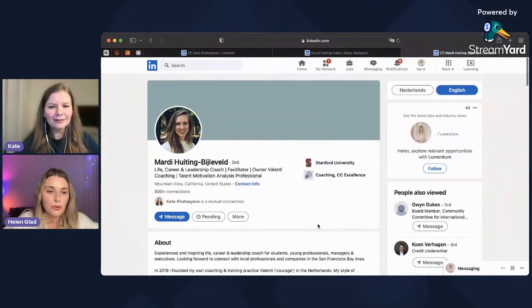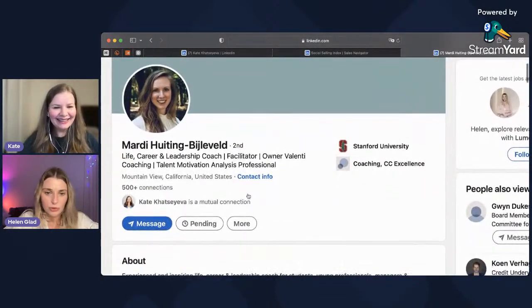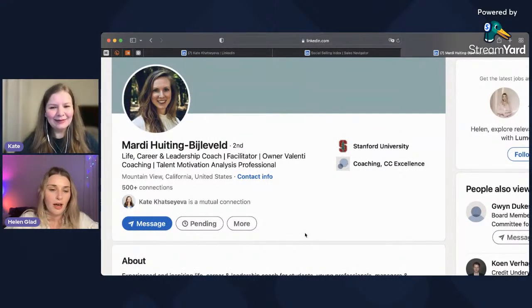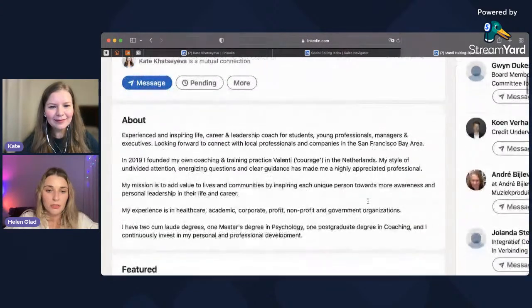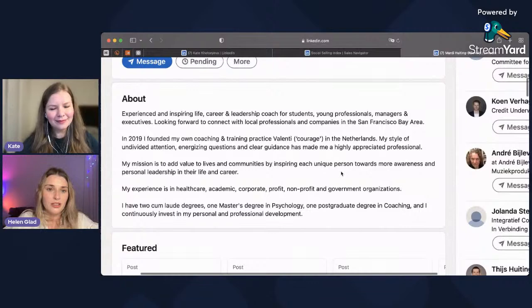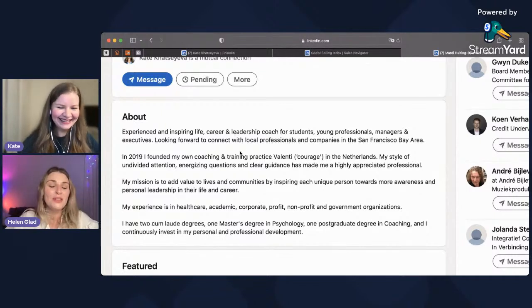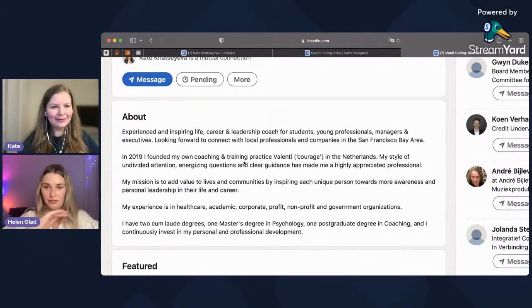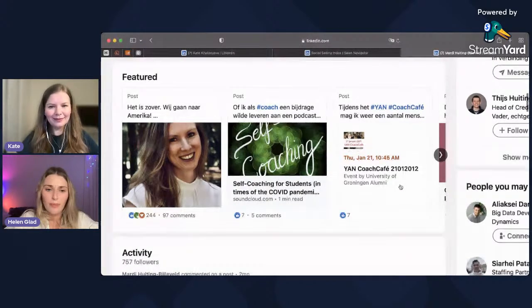Let's move further. So Marty has a beautiful picture here, and let's zoom in a little bit too. Yeah, thank you. Perfect. Great. We have all the information: the university, the current location, information about her experience. It's also interesting, and I like that it's presented in several short rows. It's easier to read than a big piece of text.